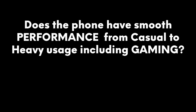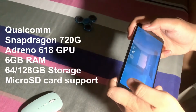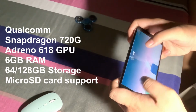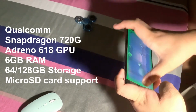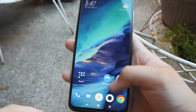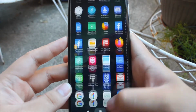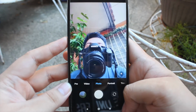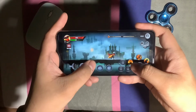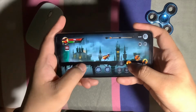Does the phone have smooth performance from casual to heavy usage, including gaming? The answer is yes. The Redmi Note 9 Pro has the Qualcomm Snapdragon 720G, paired with 6GB of RAM and either 64 or 128 gigs of storage, and a microSD card slot thanks to its triple card tray. Day-to-day usage like texting, surfing the web, checking social media apps, and watching videos on YouTube is a breeze, and in terms of gaming, the phone can handle a lot of games from casual to heavy game titles that I throw at it.